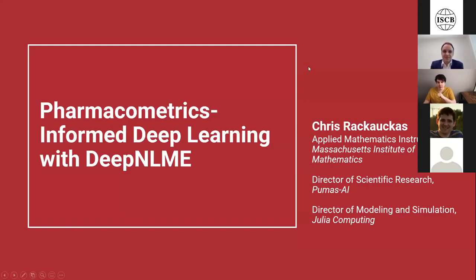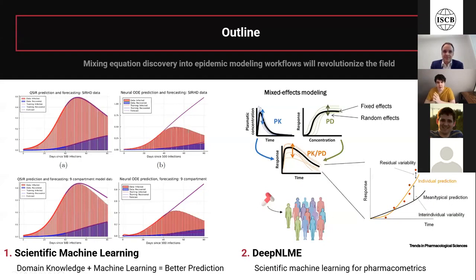So let me start by giving a quick outline. Essentially, the idea is that mixing equation discovery with modeling gives a workflow that will revolutionize the field. So what I'm going to start with is an overview of scientific machine learning, about how mixing domain knowledge with machine learning can give you better predictions. And then I'm going to move over to DeepNLME, which is the specific to pharmacometrics form of scientific machine learning.